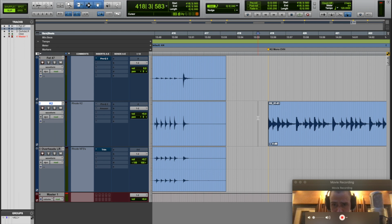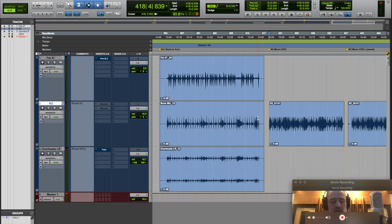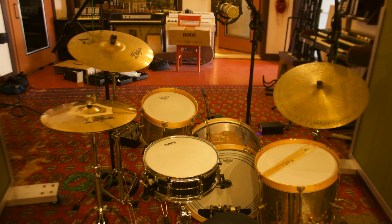And the last thing I wanted to do was check it out as a mono overhead. So again, I was really psyched on the way it did the front of kit. I thought maybe mono overhead would be a cool way to try it. Here's what it sounded like.